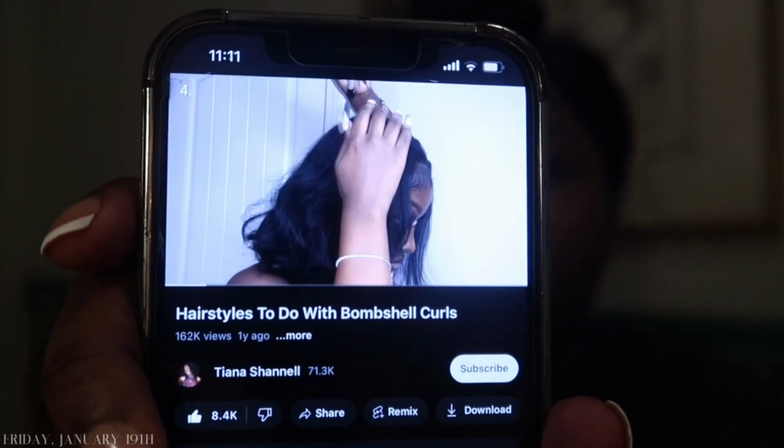So I'm going to put this up in the back for now, because it's going to curl last. Let me secure that, get that out the way. I'm watching the video now. I love this girl's hair. It's so pretty. Her name is Tiana Chanel. I absolutely love her hair. I'm waiting for the hairstyle to pop up so that I can do it on myself. I just need to figure out how she had her low pony, because it was split down the middle, and I parted it and everything.